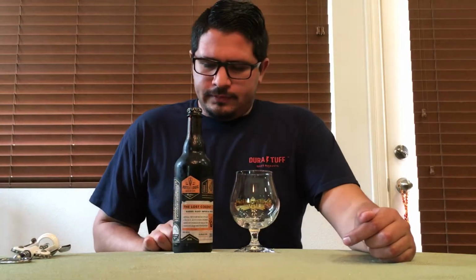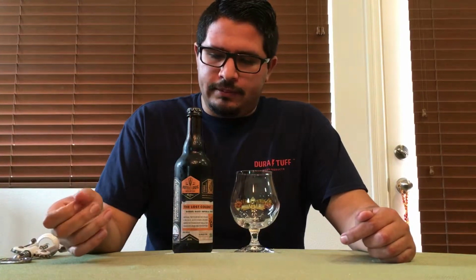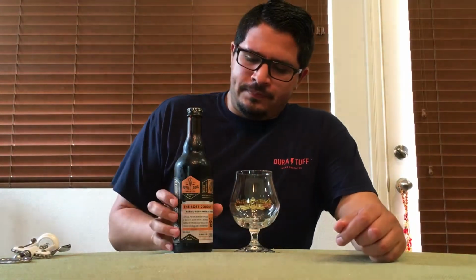It came out quite a few months ago, I think almost a year ago actually. And this has been under the cellar and safe, so that's why I decided to keep it around for a while. When I first had it fresh, I thought it was more on the boozy, stronger side, so I just decided to leave all my bottles away for a while. And now we're popping the first one. So onto the beer, the Lost Colony.